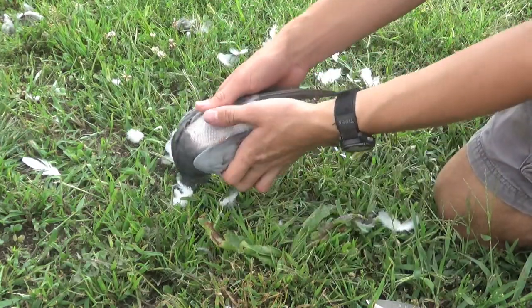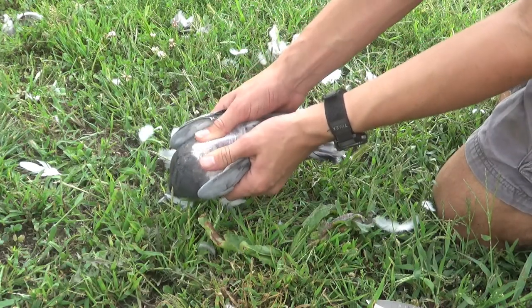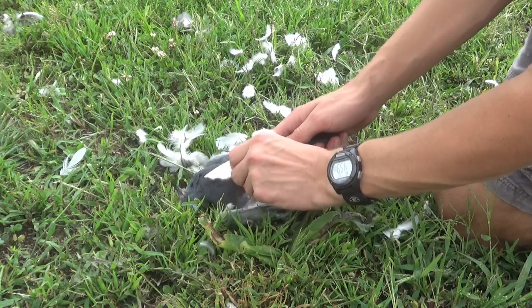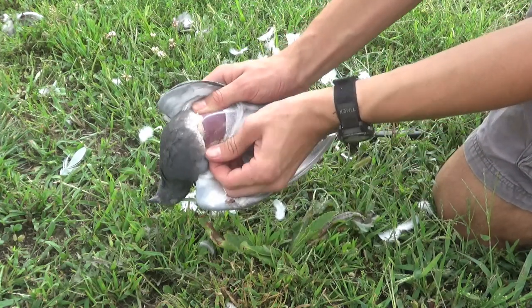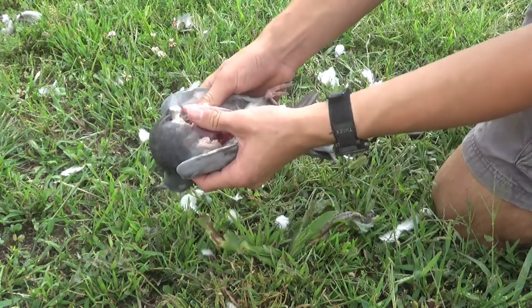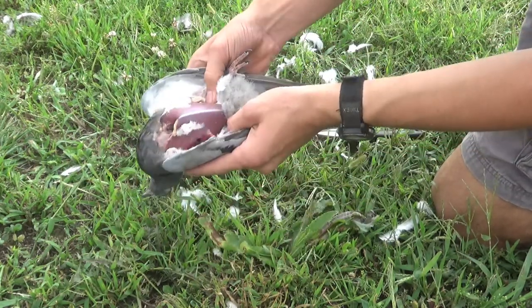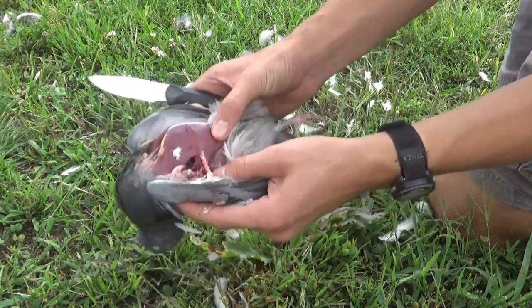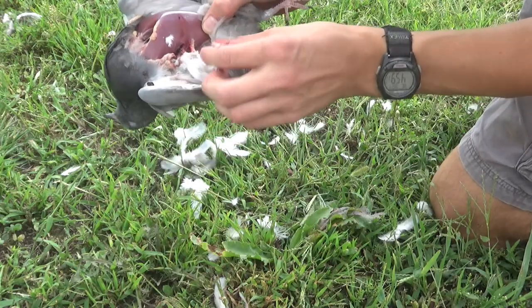And on a dove, normally you can just push that skin down, but on a pigeon, it's a lot tougher, so gotta get a knife and cut that skin like that. Then you can start peeling it back. And now you can see all that nice breast meat right there. That's the main part of the meat we're gonna get out of the pigeon. And you can see where we shot it to right there. Went right through the breast.